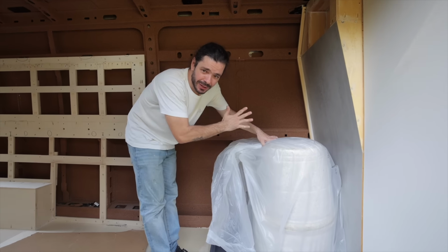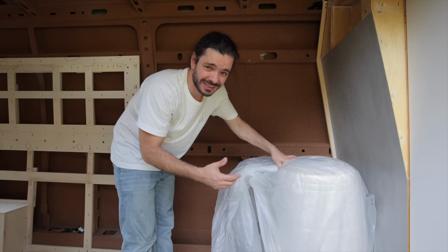So now, before we install the frame in place, we're going to put the insulation first, otherwise it's going to be harder to do it later.